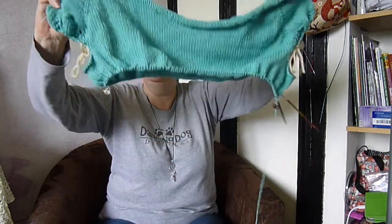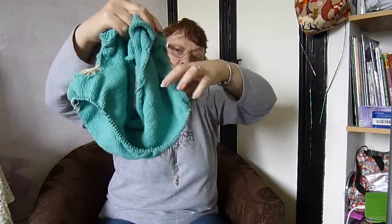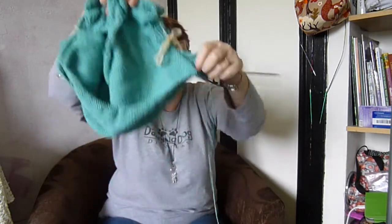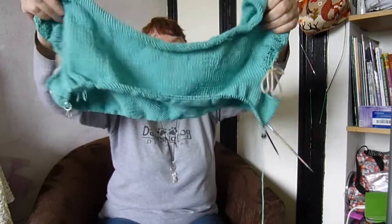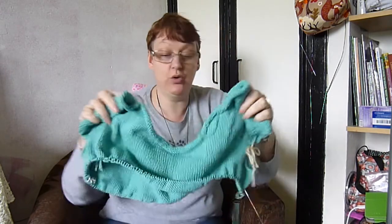And that's where I'm up to. I've separated about two. I'm about to start the decreases for the waist shaping. So, and that's done in, what did I say that's done in again? Sublime Soya Cotton DK.